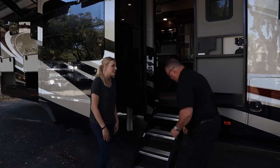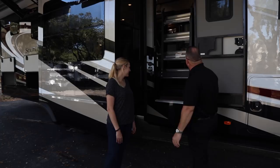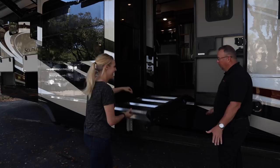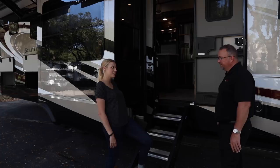And this comes up very easily. It's spring-loaded. This guy closes with a single finger. And you also want to put the pull down on it. And see how easy that is. Much easier than the traditional steps. Yes. The legs are adjustable. So even if your campsite isn't completely level, you can adjust the steps for touching the ground. Nice. Yes, we have solid steps, but we don't have the spring-loaded ones, so I'm already jealous of these in every new Solitude I see.